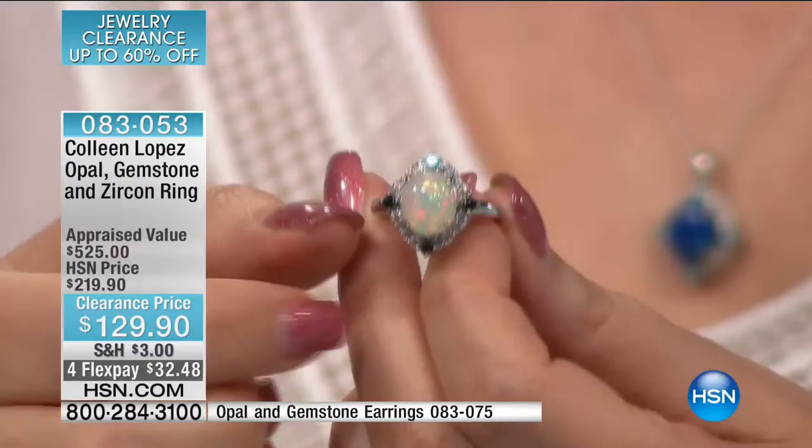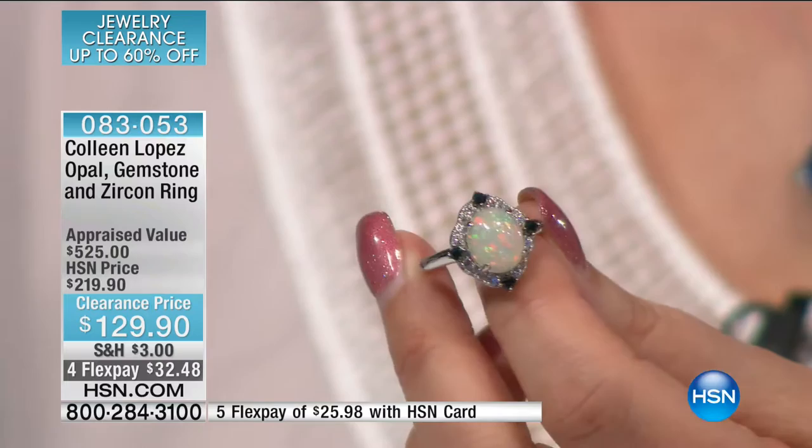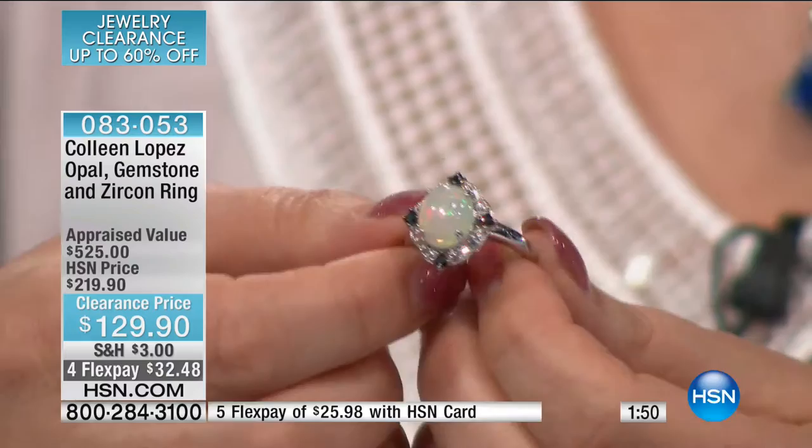I believe it's 10 by 8 millimeter. I want to make sure. Oh, it's 11 by 9. I'm wrong, it's even bigger than I thought. And then 17 points of African black spinel. And there's also white zircon mined in Sri Lanka, which you're getting in this as well, which is 33 points of genuine. So those are genuine white topaz in there as well. And then you've got the black spinel in the four corners.